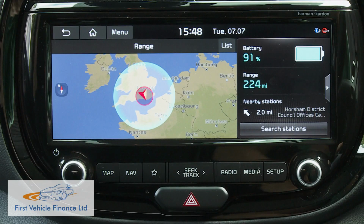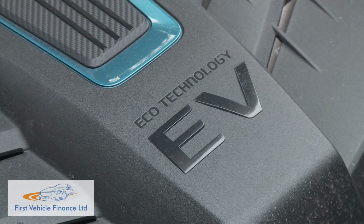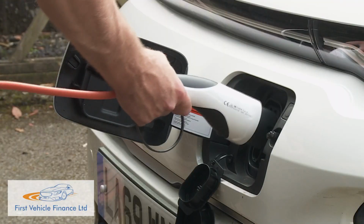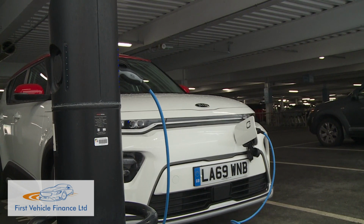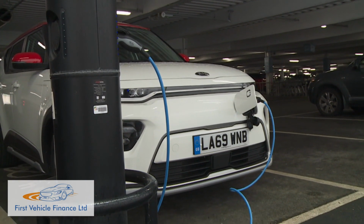Given that there are now no longer any combustion engine versions of this Soul, it's just as well that this EV model's WLTP rated all-electric driving range is quite lengthy, 280 miles. That's thanks to a large 64 kilowatt-hour battery pack that can be recharged to 80% in just an hour and a quarter, providing you have access to a 50 kilowatt DC fast charger.